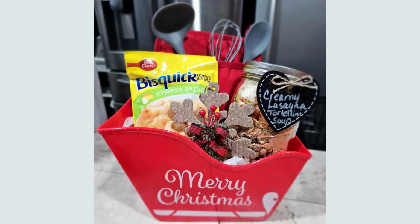Okay guys, I hope you and your family enjoy this creamy tortellini lasagna soup meal in a jar as much as we do. This could also make a great gift or an addition to a gift basket. With any of my recipes, I always recommend making up one and trying it out before you make it in bulk. That way you can adjust any seasonings and things like that to your family's tastes and nutritional needs. If you need to cut down on sodium, for example, you could leave out the salt and adjust the amount of bouillon. Not everyone has the same taste.